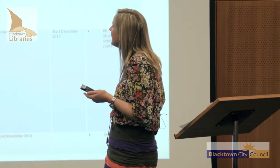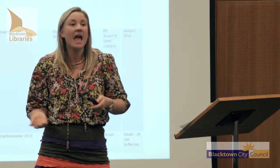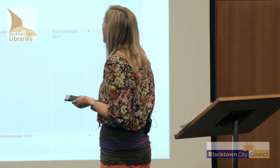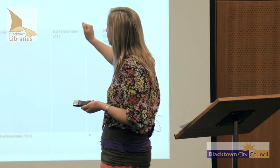Came up with a competition name, the dates, the prizes. The main prize was that they would have their story published in a collection of short story books. These books go to all our council libraries, all the school libraries, and this year we had a bit of extra funding, so they are going out to, I think, 20 different council areas, all their libraries, all their school libraries. So it's quite wide. And we put things up on the website.